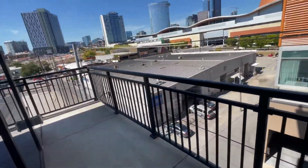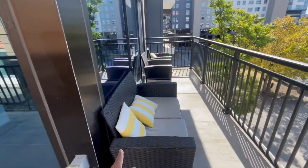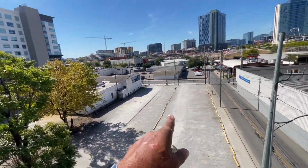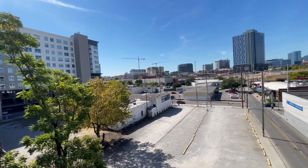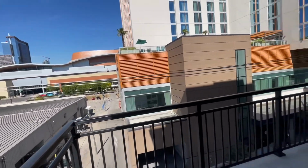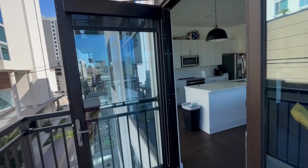So when you step out onto the balcony, it's a pretty good size. This particular unit gets a view of a parking lot, not the best view, but to the right of that, you still see the skyline, which I think is not bad. This parking lot was never full when we were here. So don't forget, you cannot smoke on your balcony. So this is where we stay.